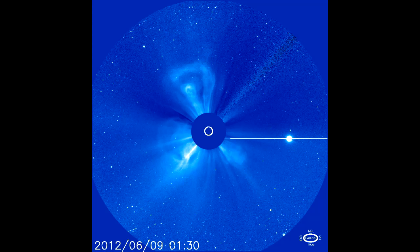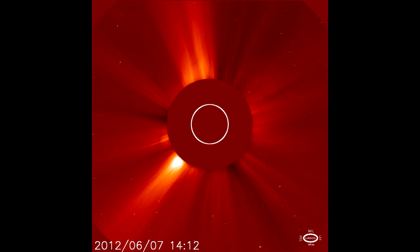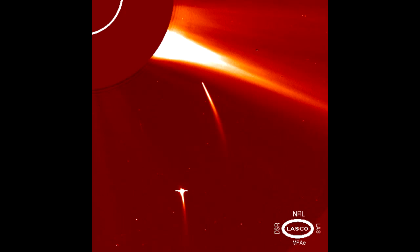You can download images from the website, and there's also a guide to how to find and report sungrazers. There are 2 working cameras that you can download images for. There are C3 images coloured in blue that show a wide angle of the area surrounding the Sun. The C2 camera images are coloured in red and show a narrower field of view, but the camera is more sensitive and picks up smaller comets not seen in the C3 images. A new image is generally available every 12 minutes, but the time difference between images can vary.